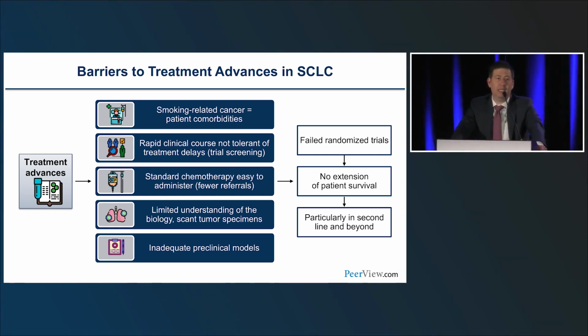And so we've had limited tissue, we've had limited opportunity for enrolling to studies, and this has all really added up to a more challenging setting.